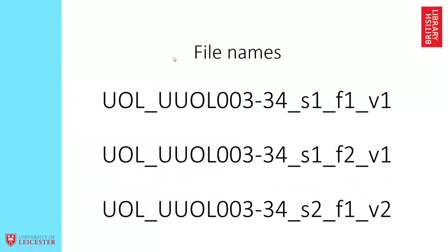So file names are a good consideration as well. With our project, the file names represent the institution, the collection, the item, and the actual physical item itself. So we've got the URL, that's University of Leicester, and we've given it the collection designation UOL003, so that's the collection. Then it's item 34, then this one's S1, F1, and V1.